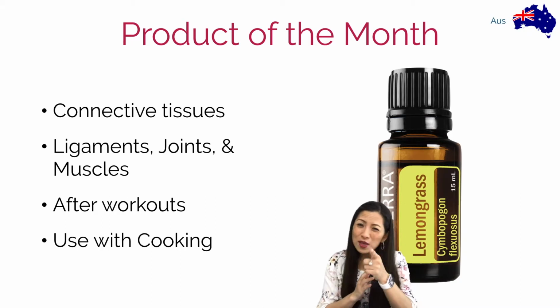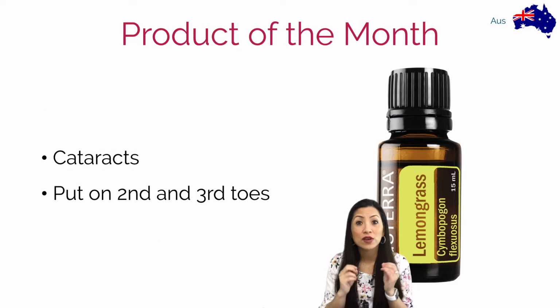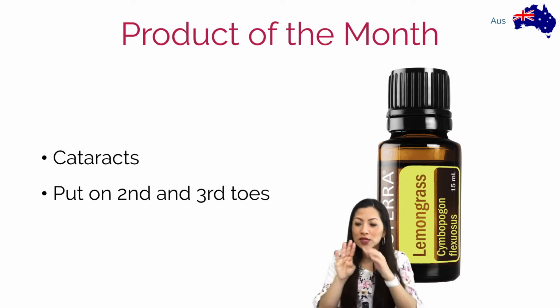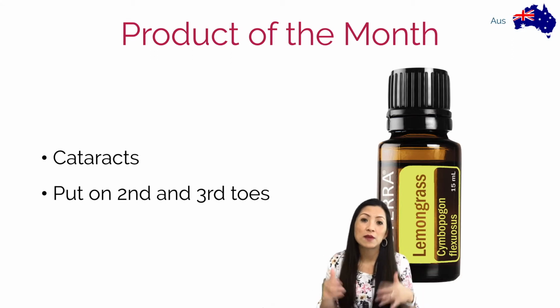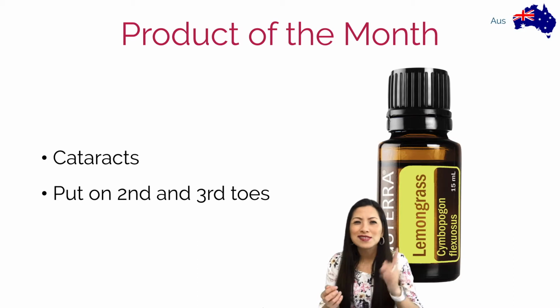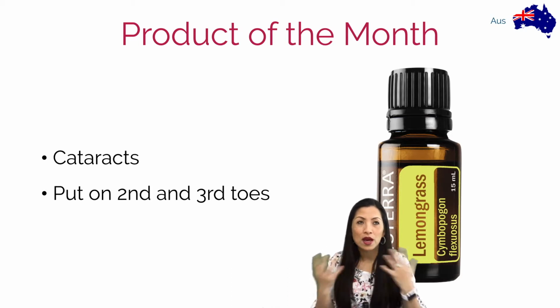One thing you may not know, this is fantastic: lemongrass is fantastic for cataracts, to support your eyesight. But you don't want to put it in your eyes, of course, because it's a hot oil. You want to put it on your toes, your 2nd and 3rd toe. Massage it on there on a daily basis, morning and night, and see if things improve for you. You know why it improves? Because of the emotional healing it helps you achieve.